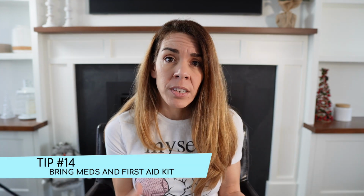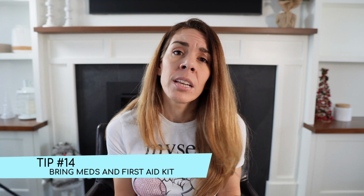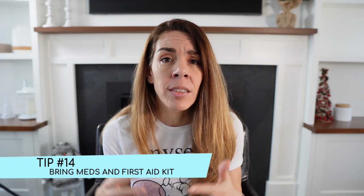Another thing you want to make sure that you have with you when visiting Disney is a first aid kit and all medication that you might need during your trip. Disney does sell medication in most of their gift stores, but honestly, it's going to be so much cheaper if you just pack it with you. So I always pack enough medication for the entire family in the event that one of us does get sick.